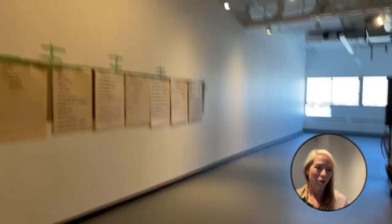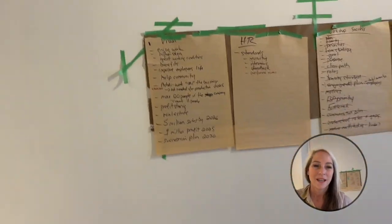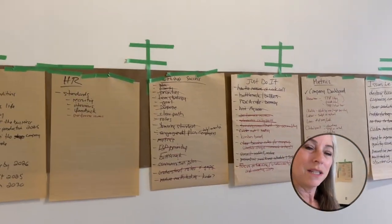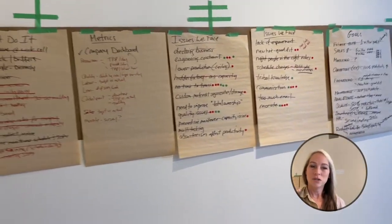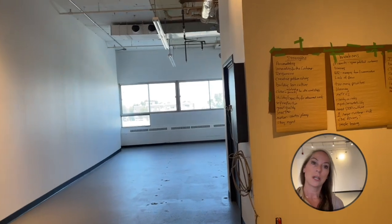Awesome, that's great. Well, we are just wrapping up our strategic planning here at Atelier AuNiveau, and it's been a pretty interesting week. We have our vision, we have our workshop success all scratched off, everything that we wanted to accomplish. We have our metrics defined. All of the issues that we face today, we have tackled those. We have plans for them. All of our goals are over here. We have all of our strategic planning done and documented.